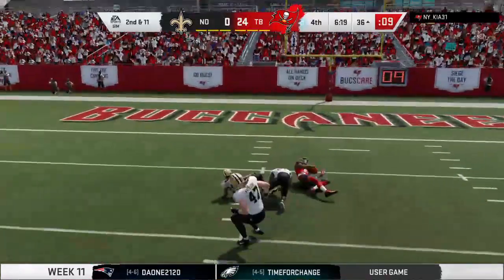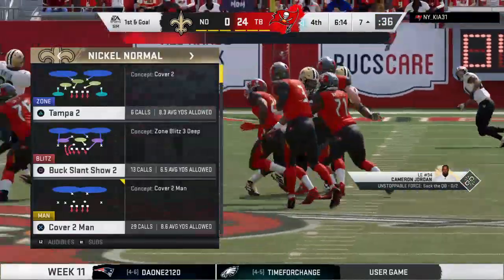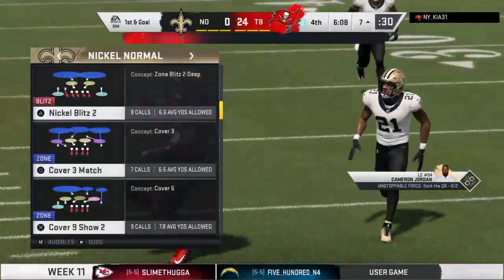From the gun, Winston. He's got his tight end over the middle, O.J. Howard. And finally down he goes as they work it inside the 10 to the 7. That one covers 29 yards. 1st down.